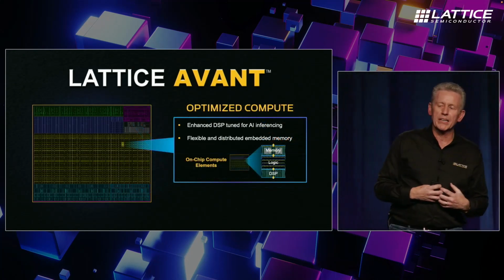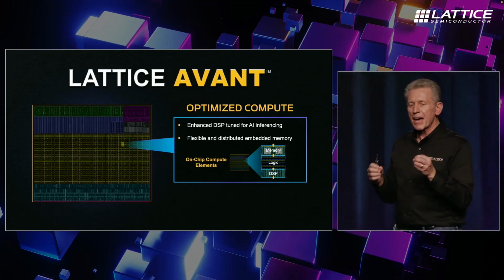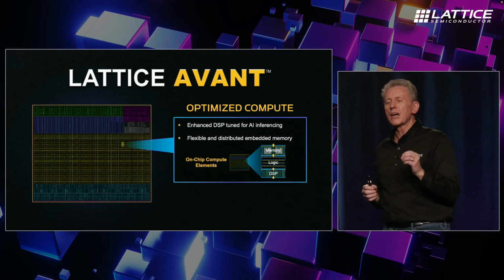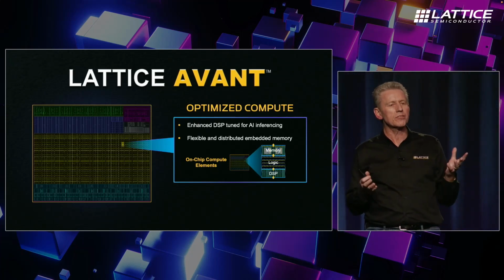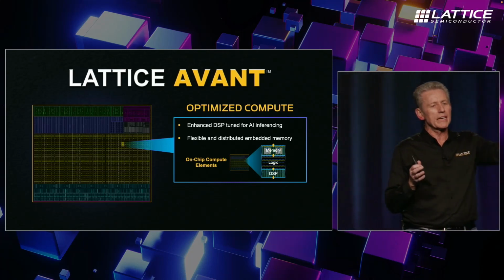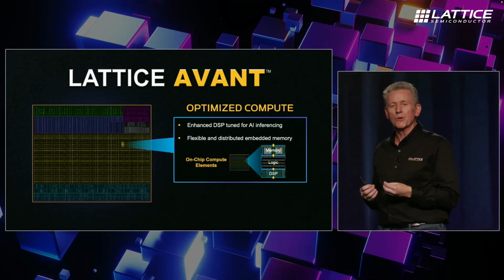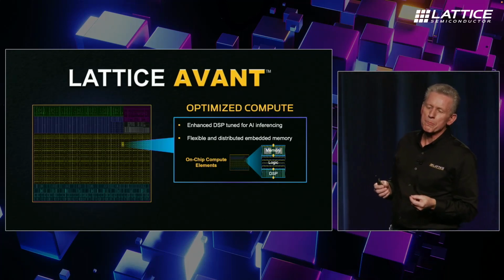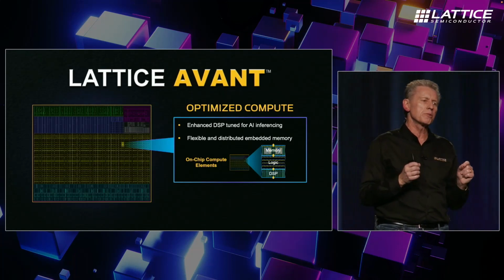Now let's look at some of our innovations in the third area of innovation focus for us, and that was significantly increasing the computational capabilities with Avant. In today's systems, not only do you need significantly more bandwidth in the I/O to get data on and off the chip, you need a lot more compute power to process that data once it gets inside the device. And system designers today are struggling to achieve their system performance goals.